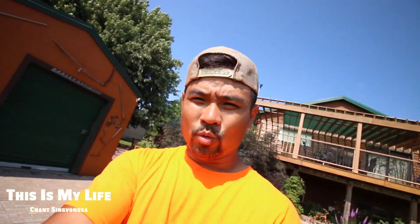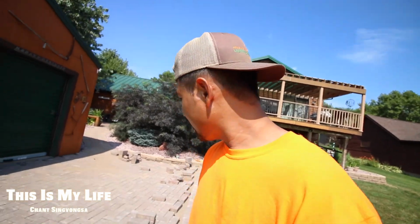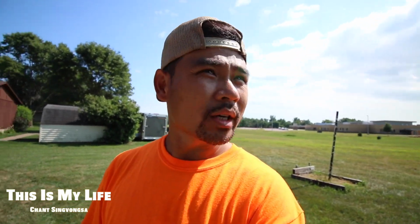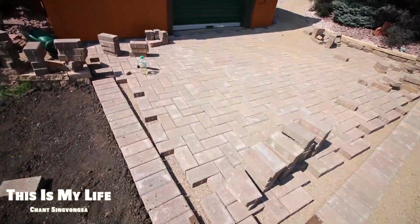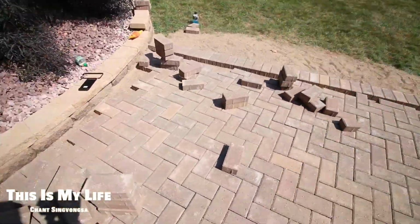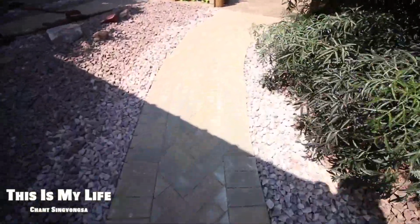It's almost 4 p.m. and we did what we could here. We've been trying to get this square, and I think it's square. It's just the shed's not squared, but we're good. We got little finishing touches to do. We did pretty good. I built this patio myself.